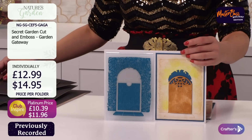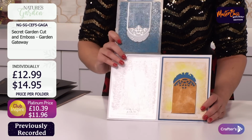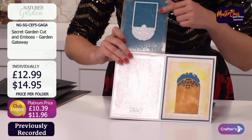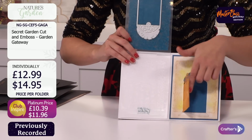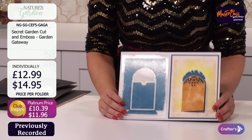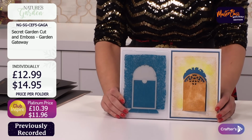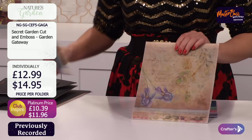I've got for you your garden gateway. Now this one, if I show you, you have got your cut and emboss. So emboss means it's adding the texture, and cut means it's giving you that cutting detail. So it's kind of a two-in-one that you're getting here. That is just $12.99 or $14.95, unless it's your first order, and then you're getting that platinum price.